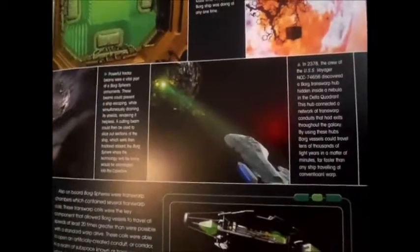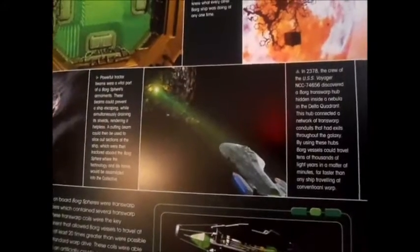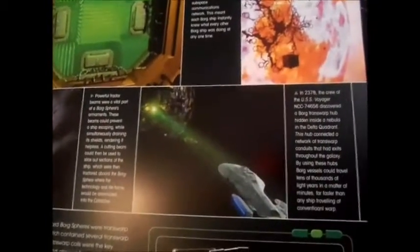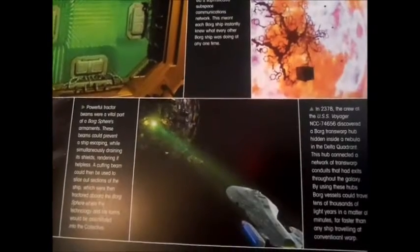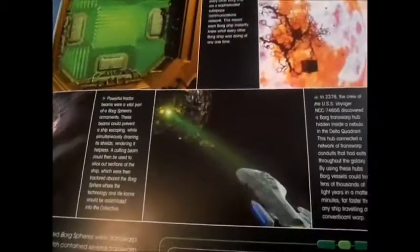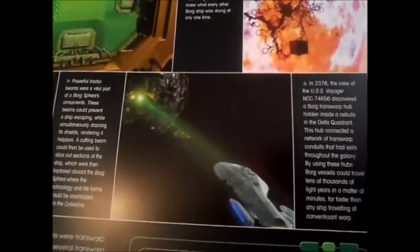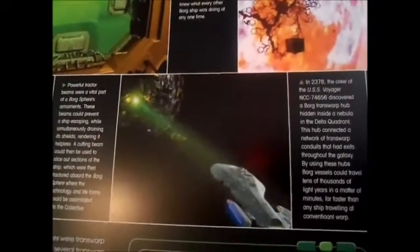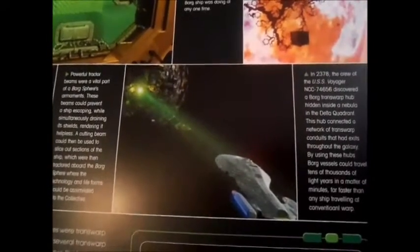Powerful beams became a vital part of the Borg Sphere's armaments. Now, if you play Star Trek Online, this is very, very annoying. Because a polarized hull, I've tried that. It does not do anything. I may be wrong on some facts about using a polarized beam on something like this. Because once that drags you in, you're doomed. This prevents the ship from escaping and simultaneously drains shields, rendering it helpless.